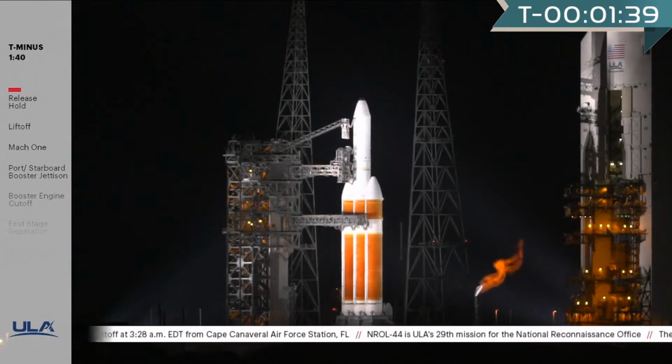Minus 140. FPS launch enable. At around 1:37, 3 seconds or 4 seconds, you will be able to see that fireball come alive, and then finally it will lift off. FTS armed. T-minus 90 seconds. The launch vehicle, payload, ground systems at Eastern Range are go for launch. Hi everyone. Minus 120. Just wait for this beauty to lift off. FTS count started.